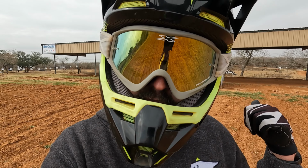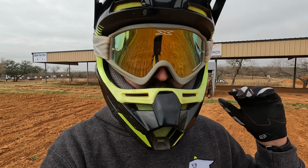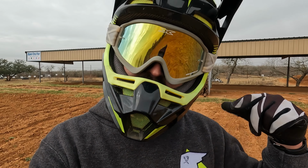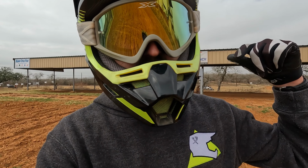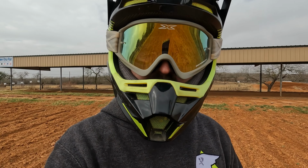You can see a starting gate behind me. In the first video, this starting gate was unused. It was just covered in grass. Now, this looks like an actual racetrack. They will be hosting a race here this coming weekend. I don't know if I'll get the video out in time, but they will be racing here on a regular basis. So if you're in Texas and you're racing, hopefully you can make it out to Cycle Ranch.